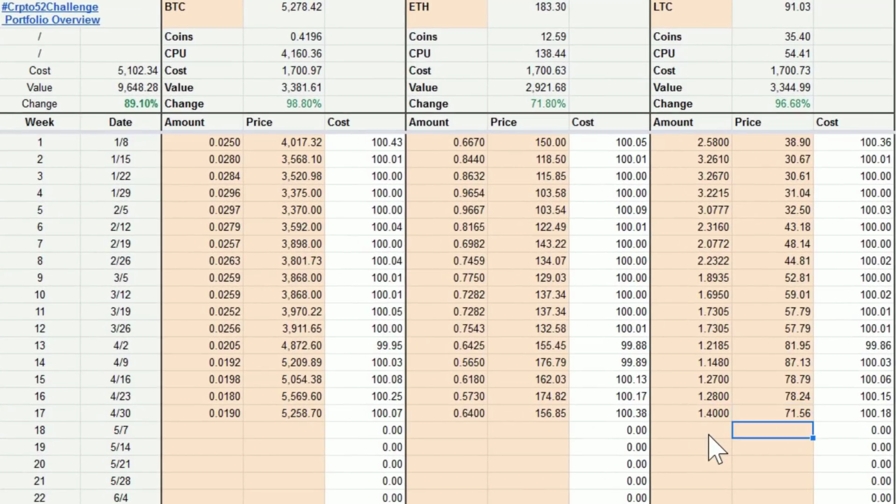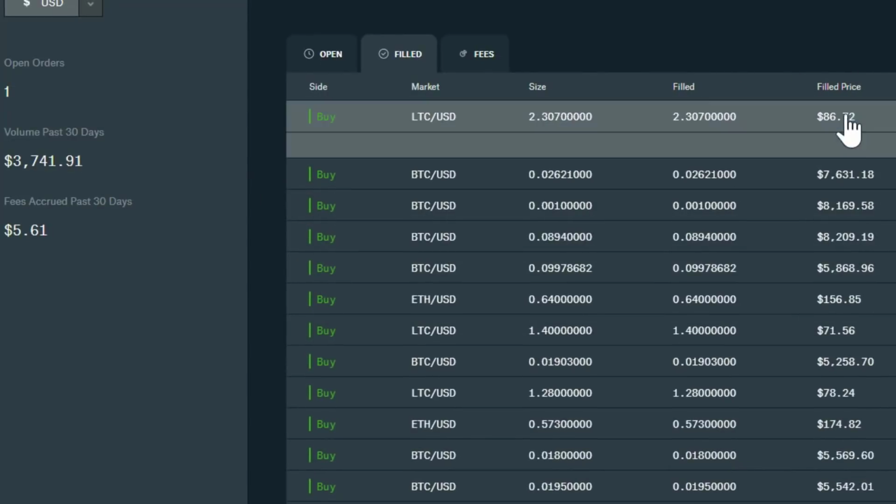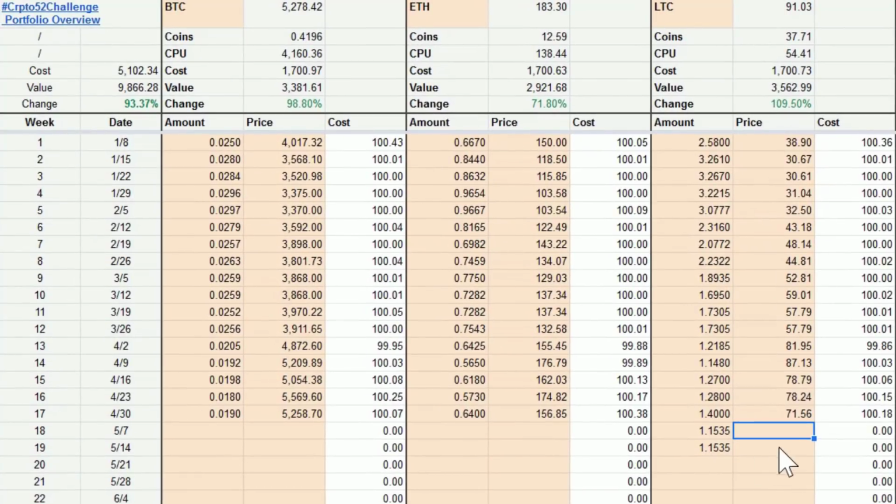So our position, we purchased this much Litecoin, right? And if you guys remember the price, what was it? I actually forgot. I didn't look. It was $86.72. So again, let's go back over here and fill that out. This should come out to just about $100, give or take. Yeah, $100.03.